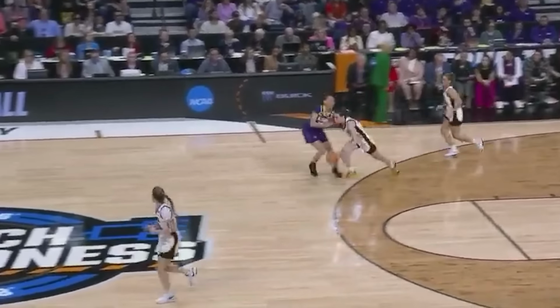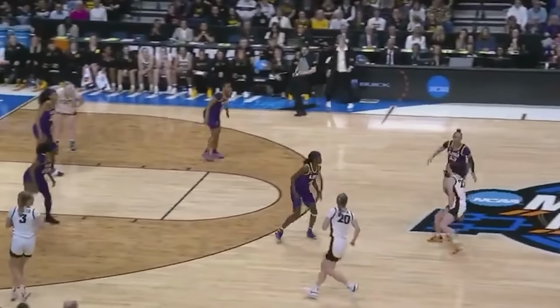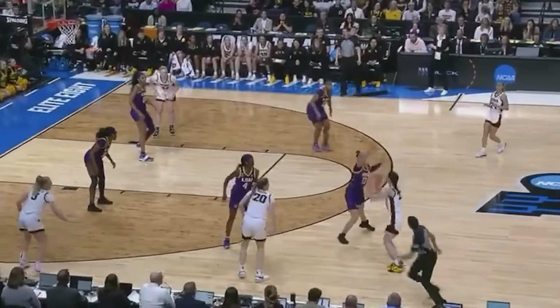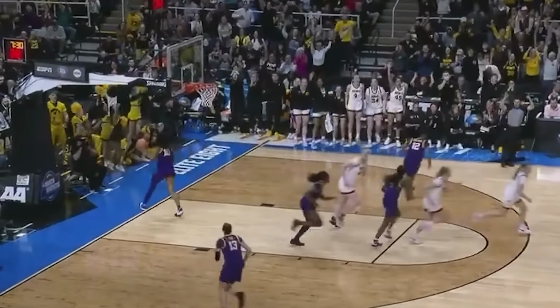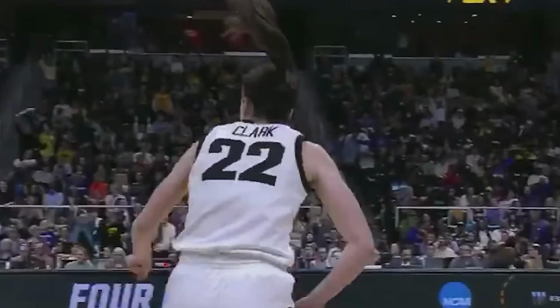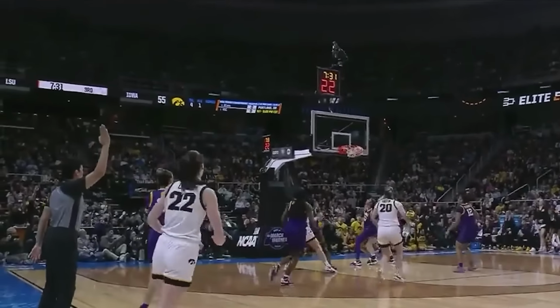It doesn't stop there. They try to put somebody else on Caitlin. It doesn't matter. She races to her spot, finds space, jacks up another 3 from well beyond the arc, and you already know it's good. All of a sudden, the Hawkeyes were comfortably in front, thanks to 3 consecutive 3 balls from Caitlin Clark.